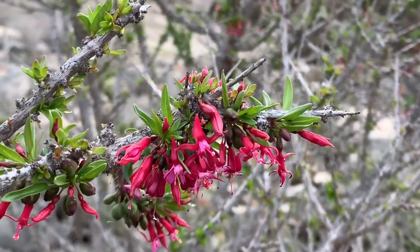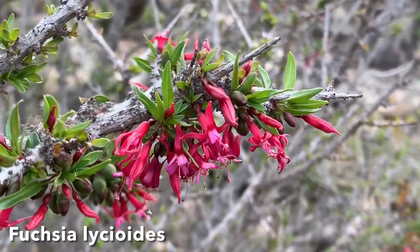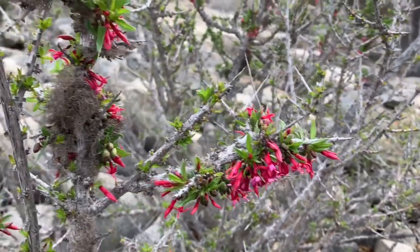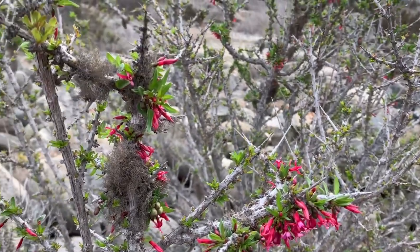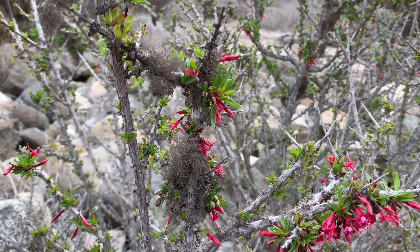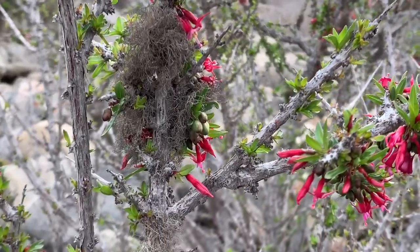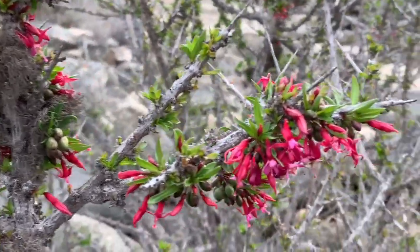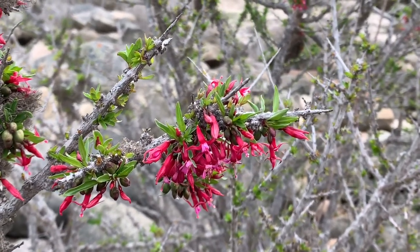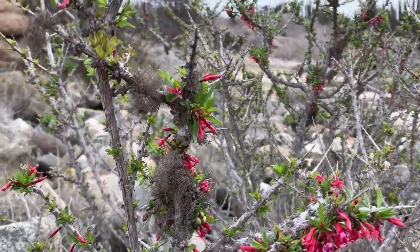And here we've got a nice species of Fuchsia lycioides. I've actually been looking for this for quite a while, so it doesn't appear to be too common, but it's also got a very restricted habitat. It only grows up to about 100 meters in elevation directly along the coast, so it's quite a salt tolerant plant as well. But I also probably haven't been here in the right season to notice its flowers before. It's also covered in lichen.